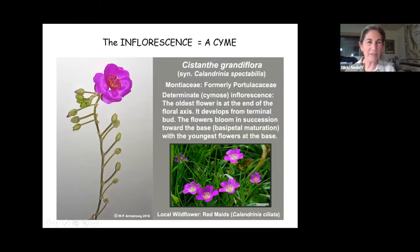So let's look at some. Here's an inflorescence. This whole thing is a collection of individual blossoms. This is one flower on an inflorescence that has the name of a cyme. The youngest flowers at the bottom, the oldest flowers at the top. When this one dies back, then the next one will flower, then the next one down below.